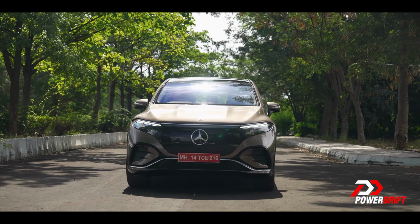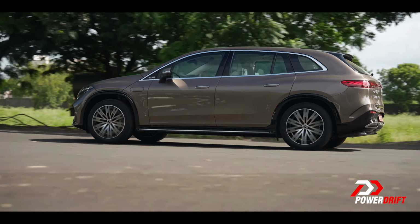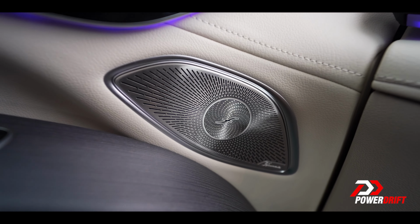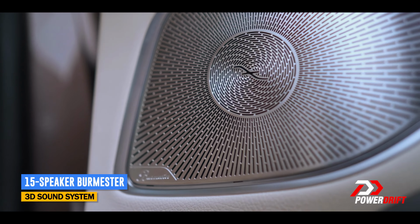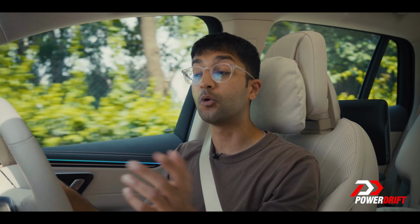And things only get better for you, the chauffeur, so I really suggest you tell Malik ji to take a second thought and drive their own Mercedes-Benz, because not only does this have superb noise insulation, but also a bang-in 15-speaker Burmester sound system, so you really can't hear the outside world. But I know what they're saying, the world outside, I know what they want to know.